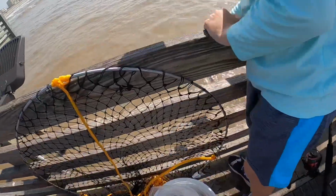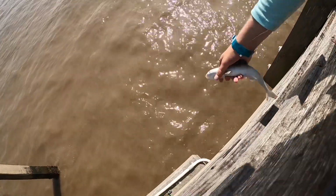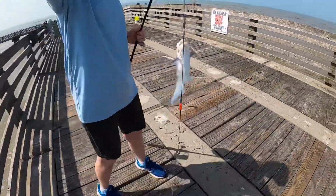Also on the big rod, we caught him on some cut up whiting. Just a huge chunk of cut up whiting. We ate it all. So here he goes. Bye bye.